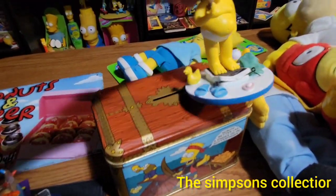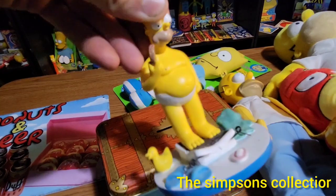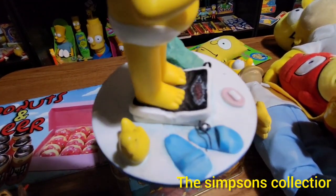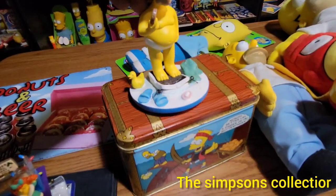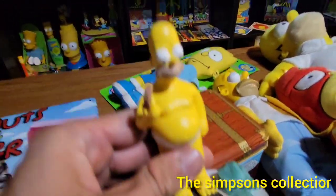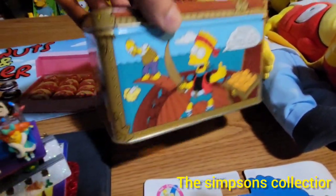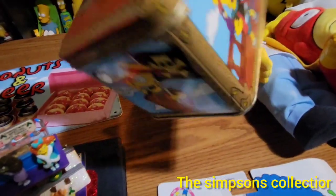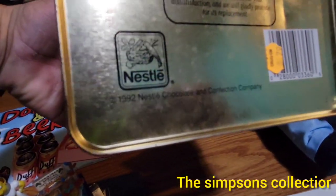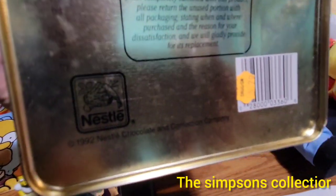But we got another, I don't know what you'd call it, a little statue diorama thing. We got Homer breaking the scale. That's pretty cool. I found this at another toy store in that area. And then we got ourselves a little, I think this is supposed to be a Butterfinger tin, maybe. Not quite sure. I feel like I saw this tin before, I just can't remember where.